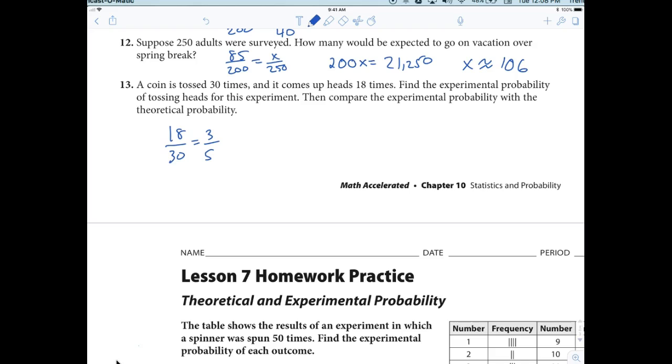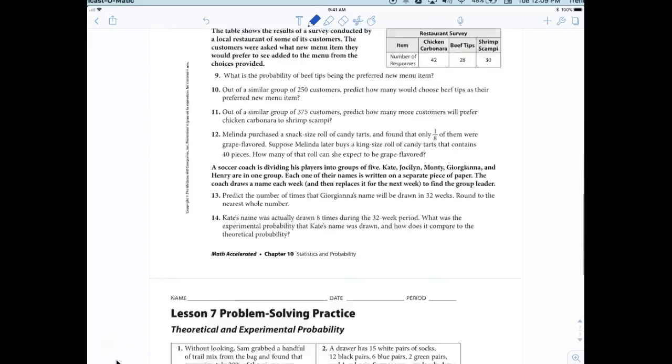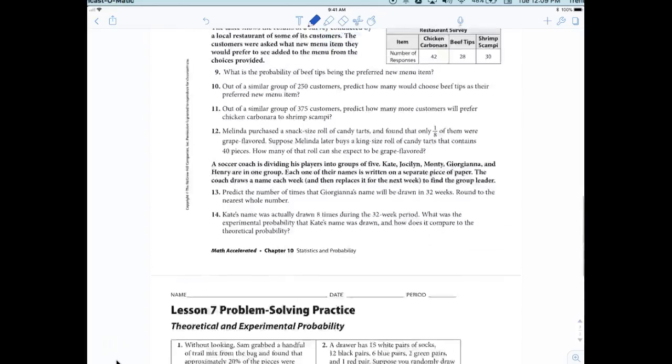So they say compare the experimental probability with the theoretical probability. You could just say that the experimental probability is greater than the theoretical probability because the theoretical probability would be what fraction? 1/2. It should be 1/2. Everybody see that? The theoretical probability would be 1/2, but the experimental probability came out to be 3/5. So the experiment proved to be greater than the theoretical. Everybody happy with that? All right. Yep. I don't think they're that hard.